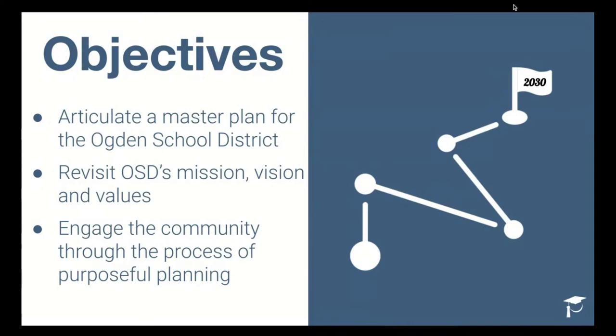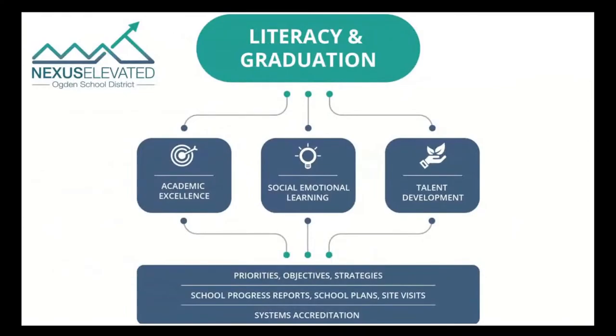And that's that third bullet, right? As board members, having that responsibility per the previous slide to engage the community in that purposeful planning. So I just want to make very clear, we have a very solid, very robust strategic plan. We call it Nexus Elevated. The board's very well aware of that. To differentiate, this isn't to compete with Nexus Elevated.